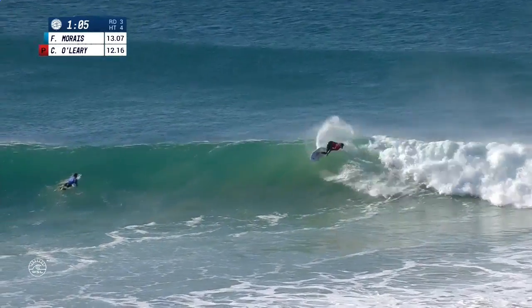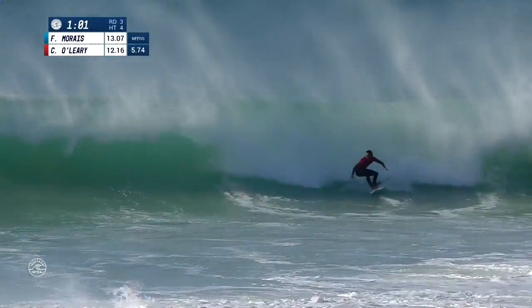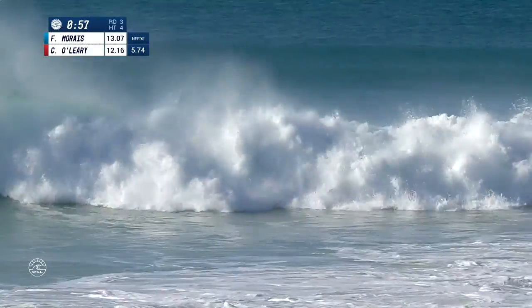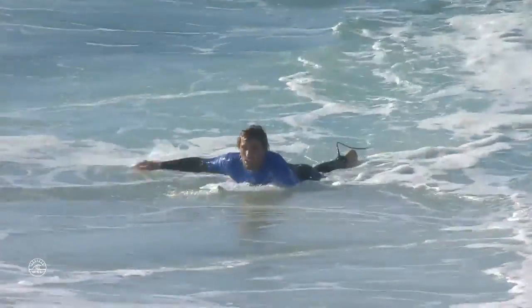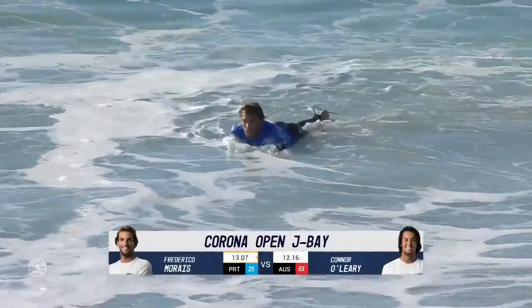It's not a huge wave, but it's stretching out pretty nicely. He maybe will get caught behind here, trying to drive around with the open face. And he is stuck. That heat was really his for the taking. He went to pull the trigger to use his priority, missed the wave, but there was also opportunity later on in the heat as well.